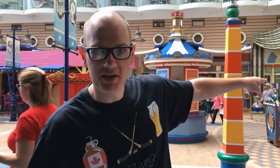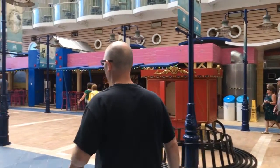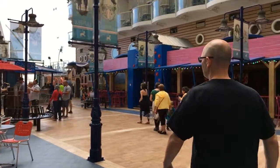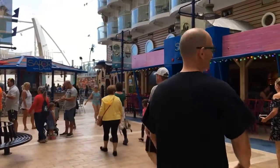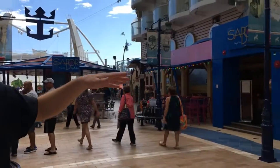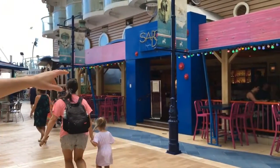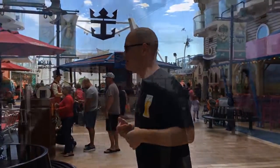Ready for the highlights now of the Boardwalk? Besides that awesome carousel behind me? Come on with me. Come on. Two paid restaurants, not included. Johnny Rockets to my right, and Sabor, which is a Mexican restaurant, tequila bar, guacamole, tacos to my left. You hear that behind me? Take a look. Come on, let's see what it is.